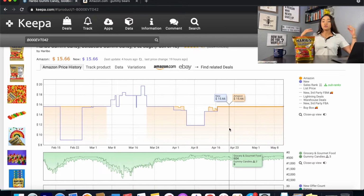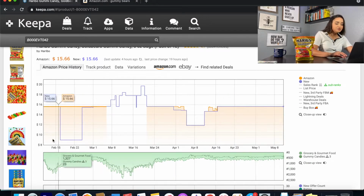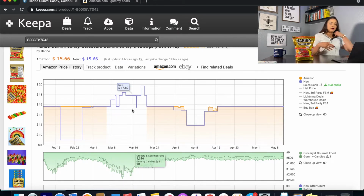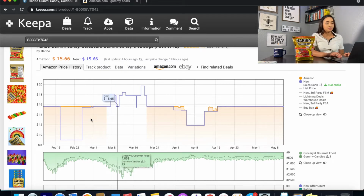So there are times where the lowest seller gets the buy box, but sometimes the highest seller gets the buy box. So when you are looking at this, just remember it's the lowest current price, not necessarily what you're going to be selling it for. As you can see, Amazon was not selling it here for about a week and a half or a week or so. So that means that probably this is why the lowest actually reached up to the high. And I'm going to show you right now with the third party how they were selling it. So let's go ahead and look at the sales rank.